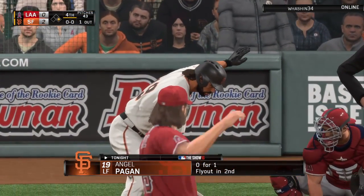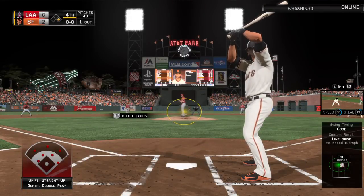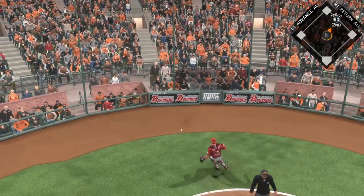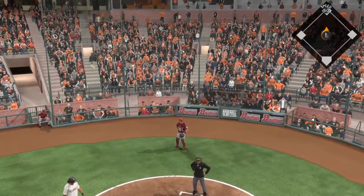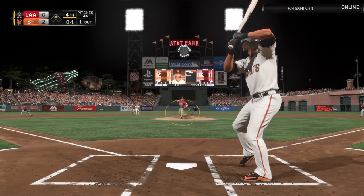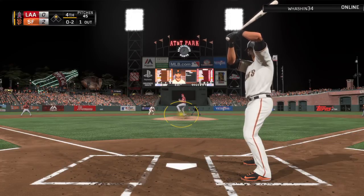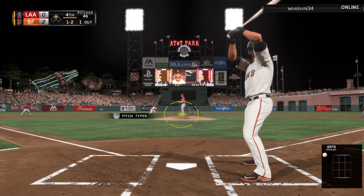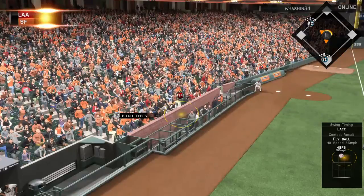Striding into the box, Angel Pagan. He flew out in his last at-bat. And this one gets away. And he'll make it in easily at second, as I'd imagine that'll be scored a passed ball. Oh, and he's really getting the better of him now. It's strike 2. Not a bad pitch there with 2 strikes, but it misses, 1-2. Still 1-2 as he fouls it away.